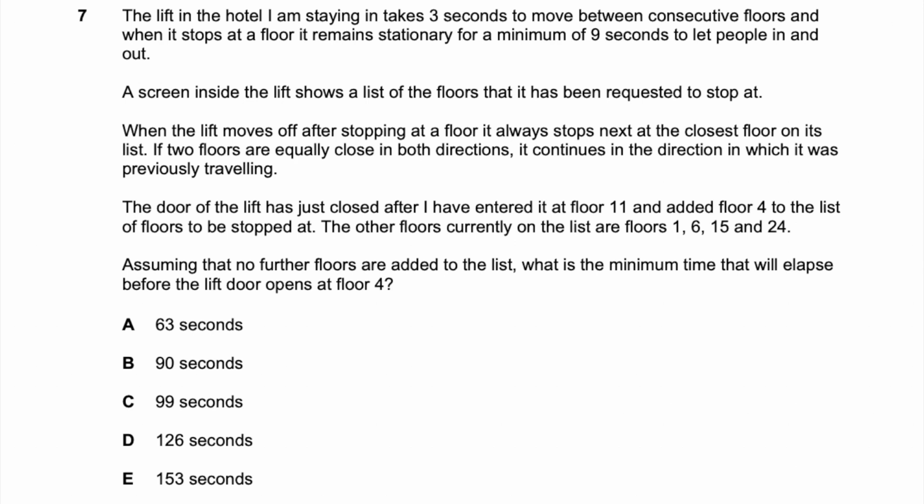traveling. The door of the lift has just closed after I have entered it at floor 11 and added floor 4 to the list of floors to be stopped at. The other floors currently on the list are floors 1, 6, 15 and 24. Assuming that no further floors are added to the list, what is the minimum time that will elapse before the lift door opens at floor 4?